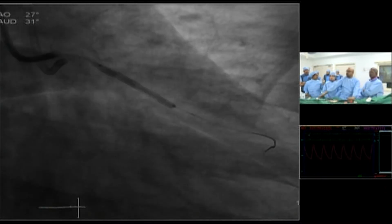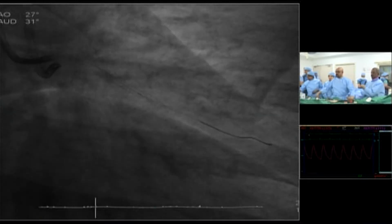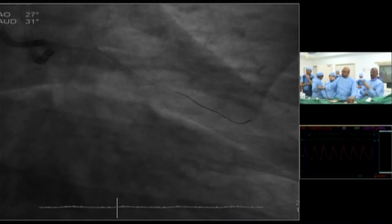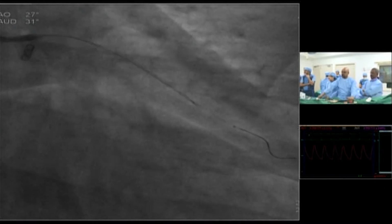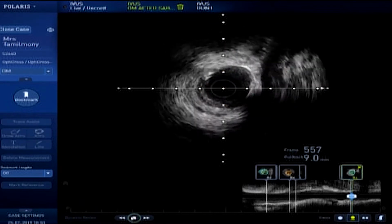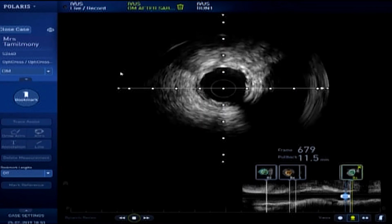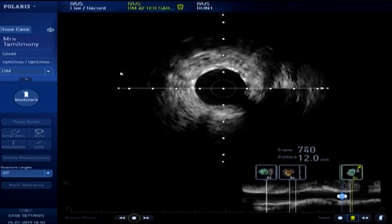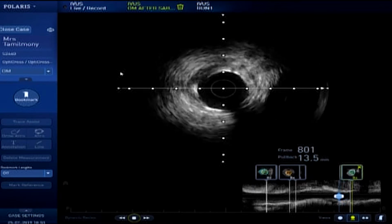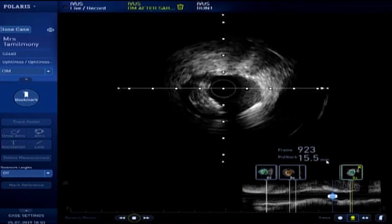We did an IVUS run post stent. Can you show the IVUS, please? Play the IVUS. So this was the post stent IVUS. Dr. Vijay Kumar, who's with us, and Dr. Socrates are with us. Can this run from distally?